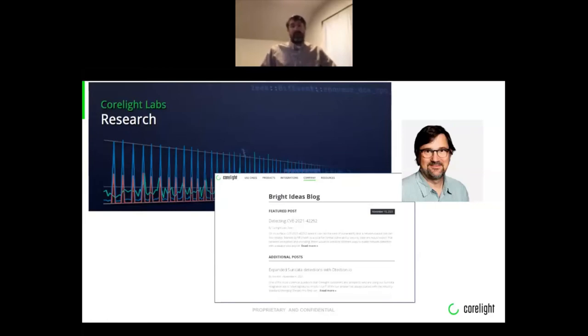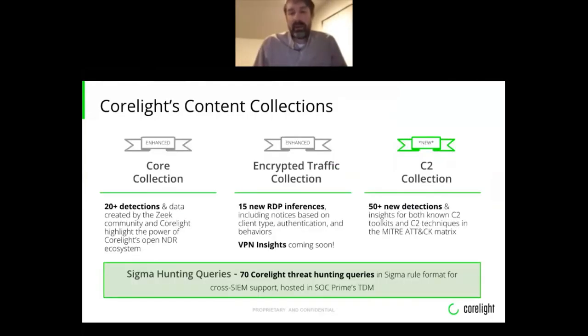So the labs team is really focused on creating detections and new data in the form of new logs, new inferences, new insights, whatever. And we'll talk a little bit about what they're creating. So we started with the core collection, and that was essentially the greatest hits for what was in the community, stuff created by us, stuff created by people in the Zeek world. That still continues to grow, and there's always things changing there.